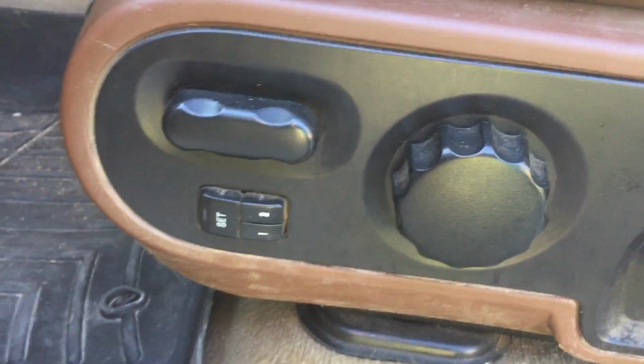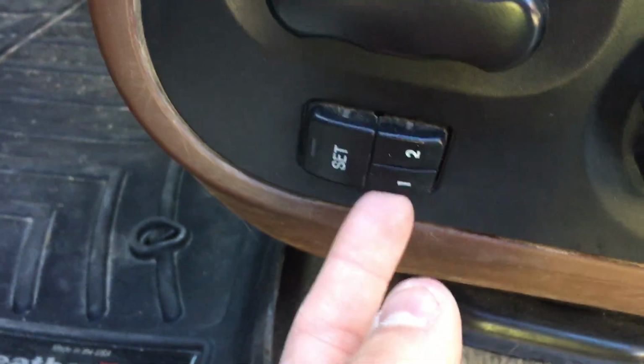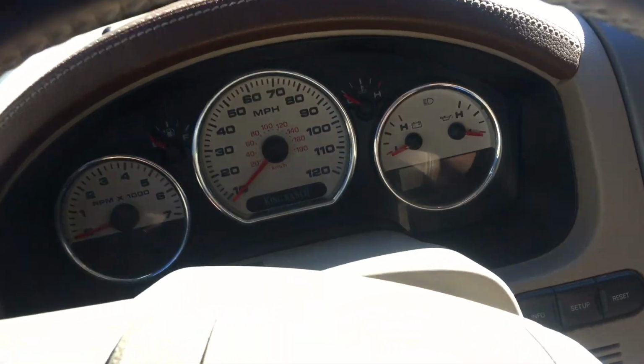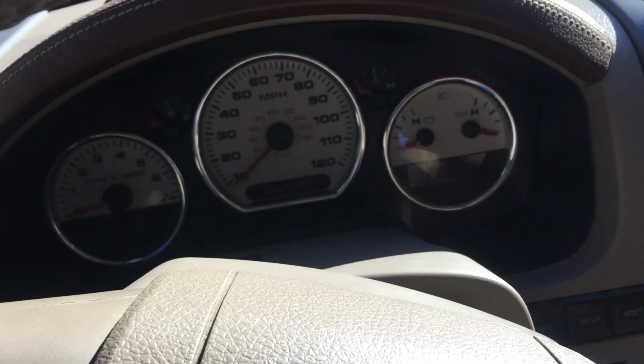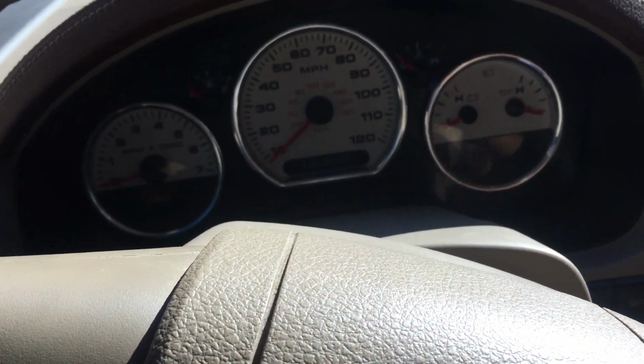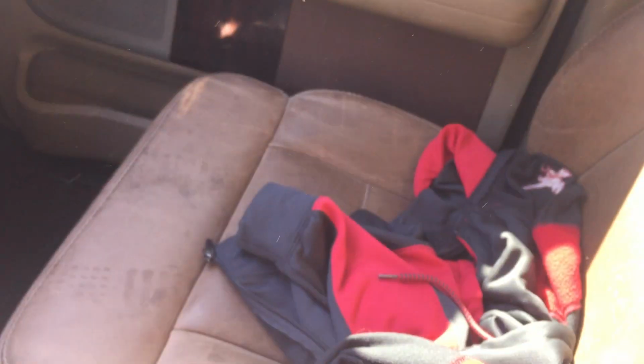Memory seat sometimes works, sometimes it doesn't. Luckily, the main setting, number 1, does work, which is what I have my setting set to. When my family gets in to drive it, they don't really like that because I'm a small guy. I'm 5'7", so maybe 5'8". I can't remember. I just know I'm not very big. Inside here, it's just a nice King Ranch truck.